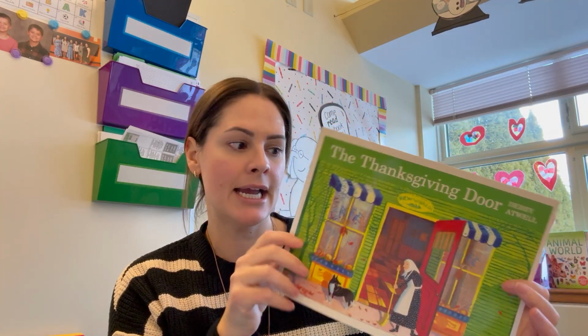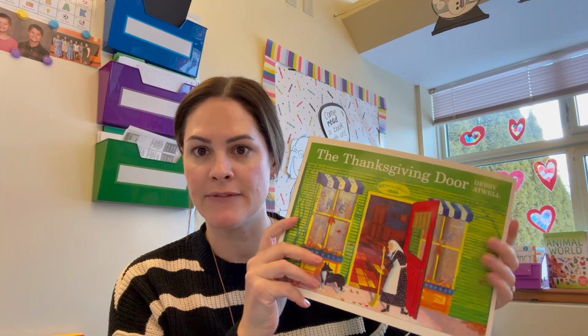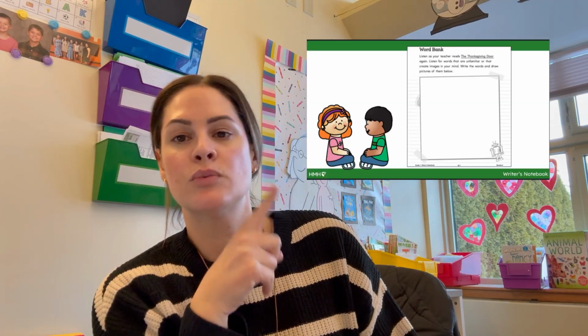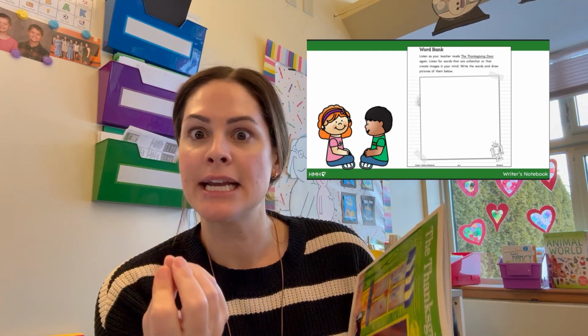So what we did today is we read The Thanksgiving Door. This was our second read. And then we used a sheet like this one right here. This is what our slide basically looked like. And as I read it, we talked about words that bring visualization, that help us visualize.